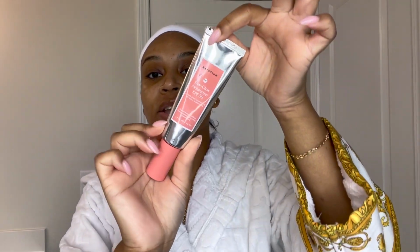Okay, so we're almost done. Next, we're gonna go in with a moisturizer and SPF. This is Naturium Do Glow SPF 50 Invisible Sunscreen. You guys, I know I did a video on this and I was telling you that I was scared to use it because chemical sunscreens sometimes, most of the times, aggravate my skin. It gives me like this creepy crawly feeling.